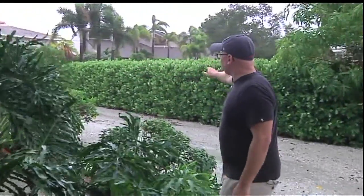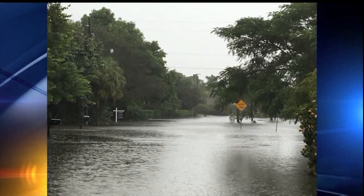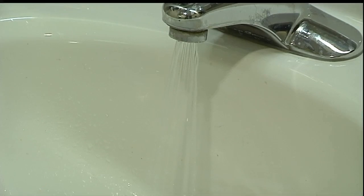Sarasota resident Jason Fryman says lots of flooding occurred in his South Shore Drive neighborhood because of storm drainage issues. Despite the flooding, he tells us he's not too worried about backflow in the home where he and his family are staying. I think some of these houses in this neighborhood are older and may have those plumbing problems.